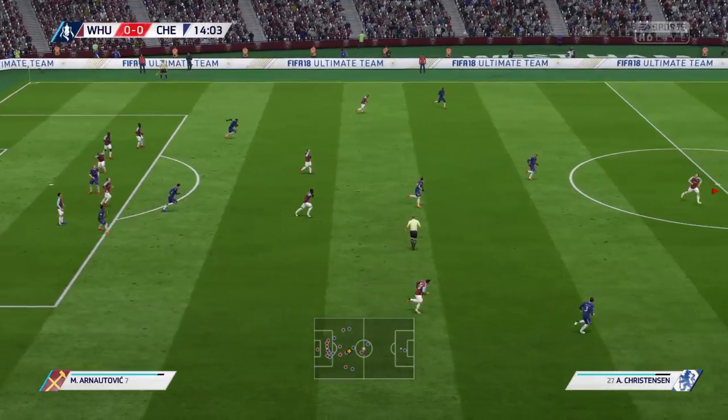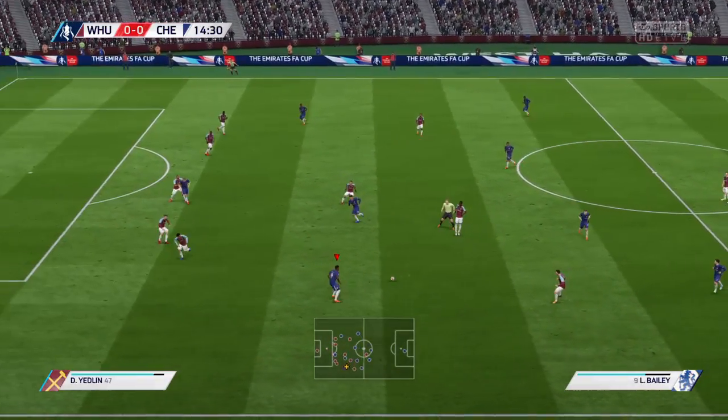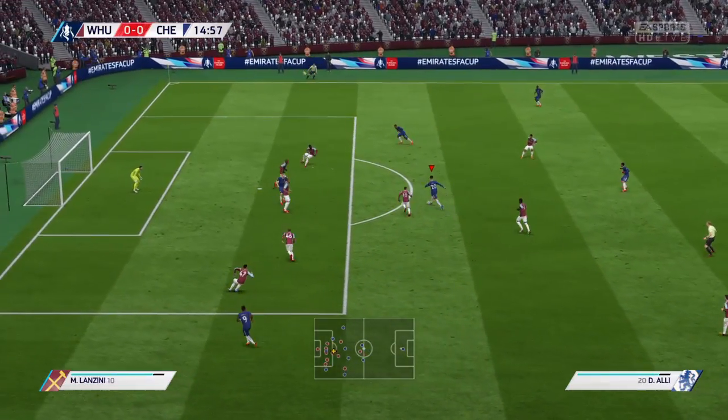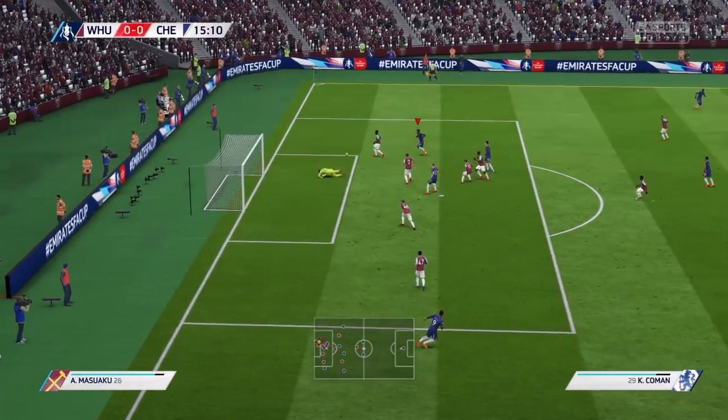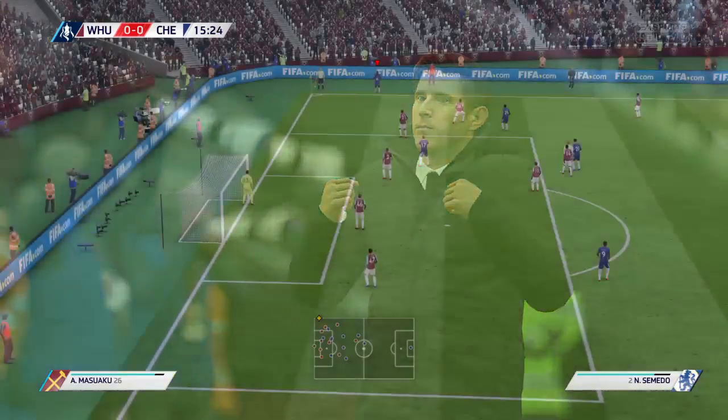That shot's blocked very quickly. It's Sal. It's Bailey. He's got his shot off now. Goodness me, it's hit the post. And he's knocked it out of play, the defender.